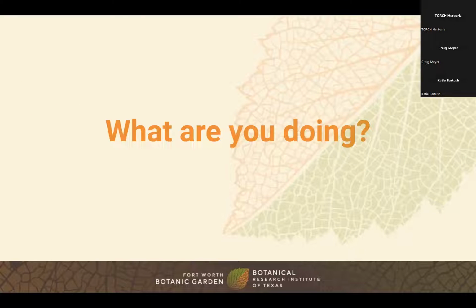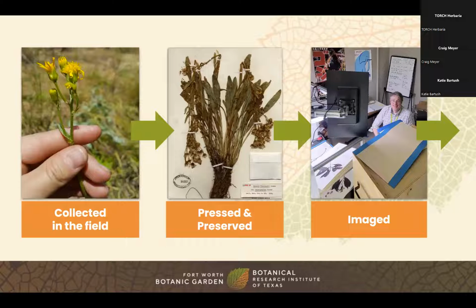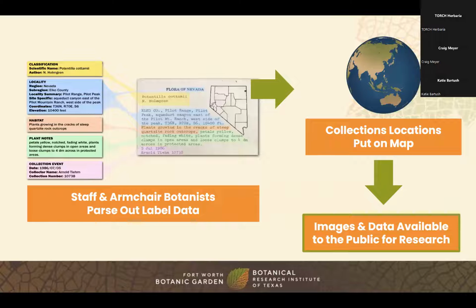So first, let's talk a little bit about the methodology. The methodology is first collect the sample in the field, and then the sample is pressed and preserved. With the exception of some of the Philippine stuff, this has largely been done. And my job is to play catch up. The next step, we hire some handsome guy to take a picture of it. And then we parse out the label data and put it into a searchable database.